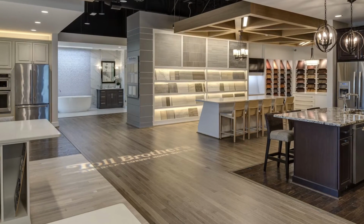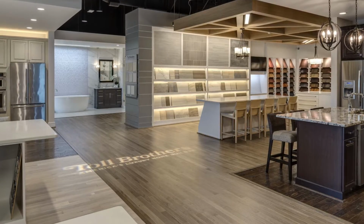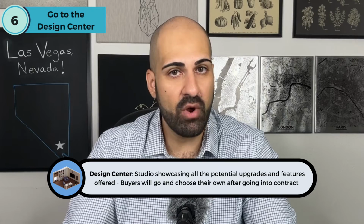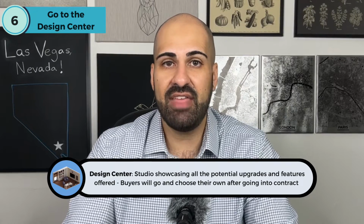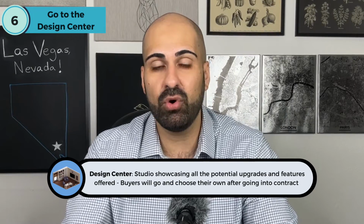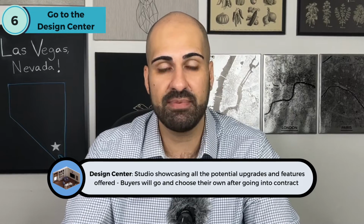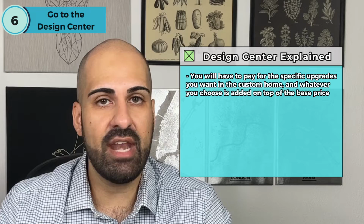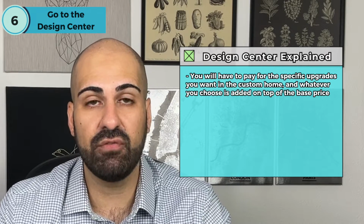are all selected. Each floor plan has a base package of features it comes with, so there will be certain items you're already fine with. But you're going to want to change certain items to be different, and things like larger cabinets or tile flooring or even high-end quartz countertops could be considered an upgrade. To get these, you'll have to pay for the upgrades, and all that is added to the base price of the floor plan you're buying.